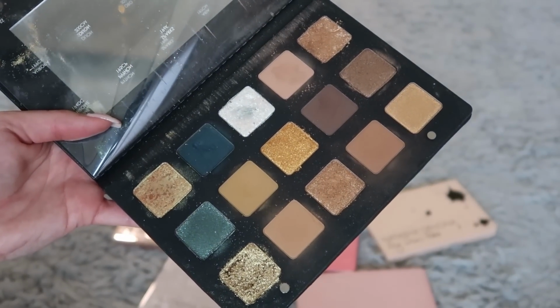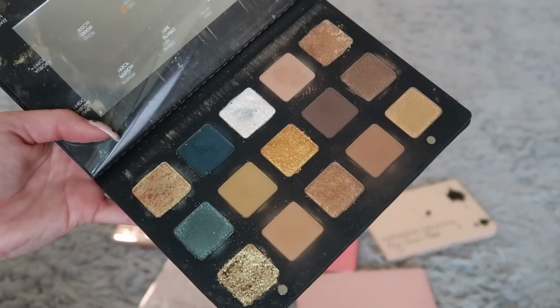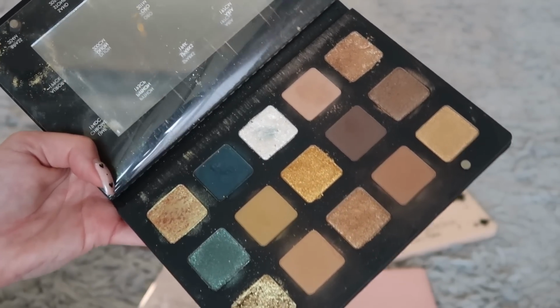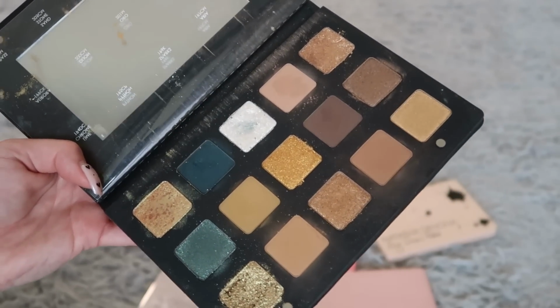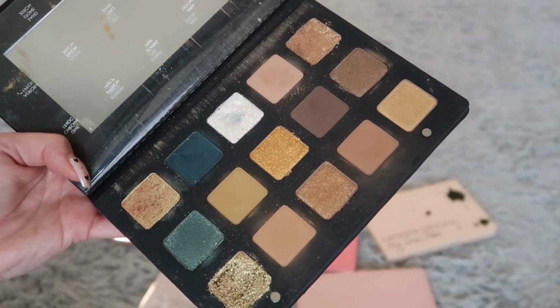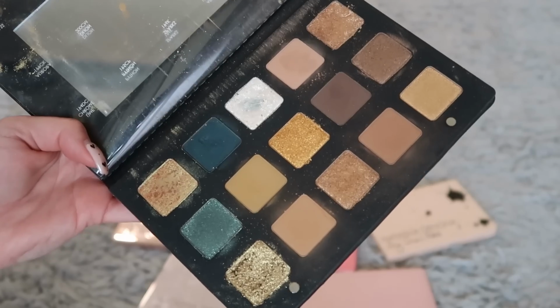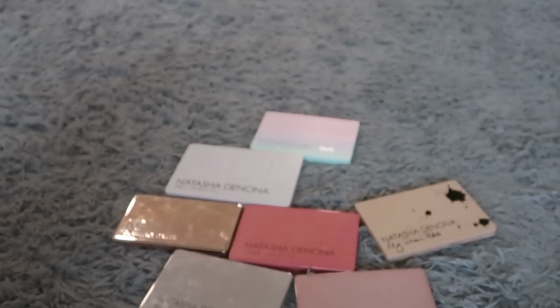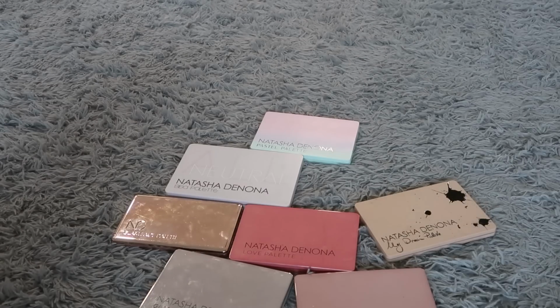I tell the story of when our house had showings, I took my computer and my dog and the Natasha Denona Gold palette with me because it was so expensive. But it's one of those that I am ready to move on from. I am ready to say goodbye to. Ooh, that's a tough one. I like this palette a lot, but there are so many other Natasha palettes that are sitting in front of me that I just enjoy so much more.